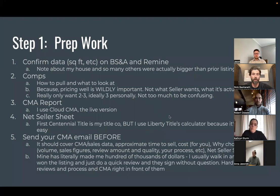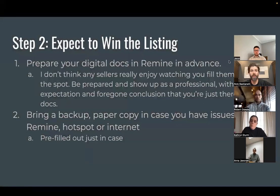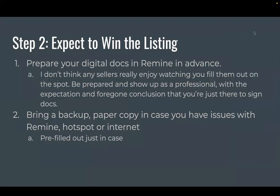I think you should build out your own email just like that. So that's prep work. It's wildly important. The next thing I really want to talk to you about is expecting to win the listing. So this is a little bit of a note about mindset. This is really expecting to win the listing in the way of documents.